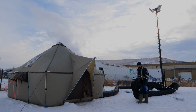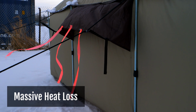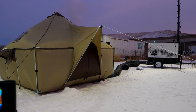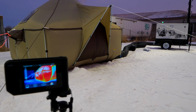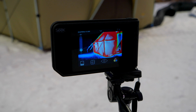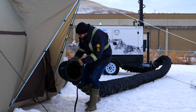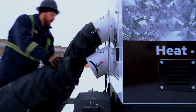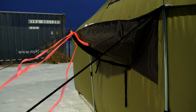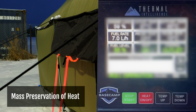Here's what a traditional enclosure looks like without utilizing recirculation. As you can see, there's a tremendous amount of heat being forced out of the enclosure. We used our thermal camera to demonstrate the intensity of the heat being lost. To utilize recirculation, run a duct into your space or to any source of warmer air and connect it to the air inlet. That's it. As you can see, the difference is dramatic. Then just watch in real time as your fuel burn drops, and so does your monthly bill.